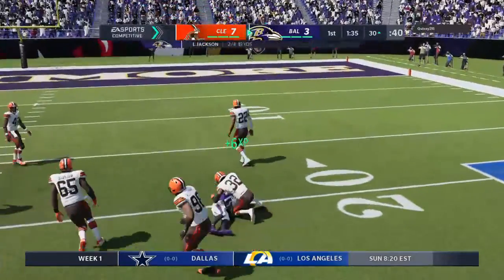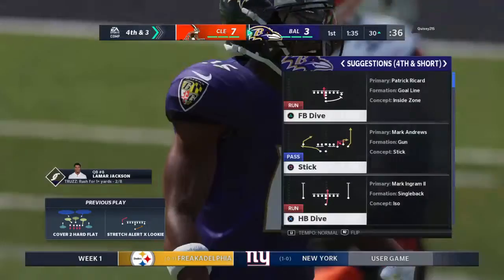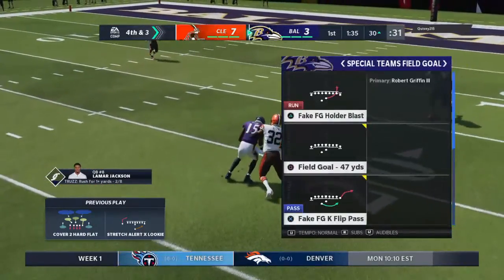And the throw there going to be incomplete. Speed is the name of the game when it comes to RPOs, and sometimes you can be a little too quick, thus inaccurate, incomplete.